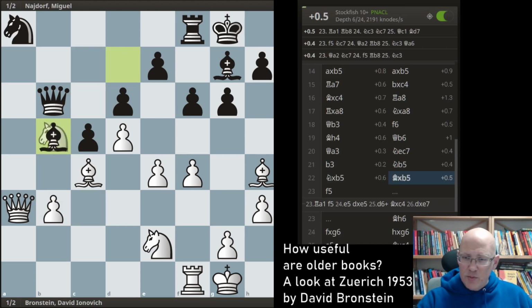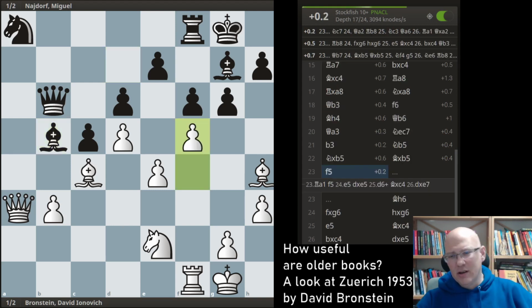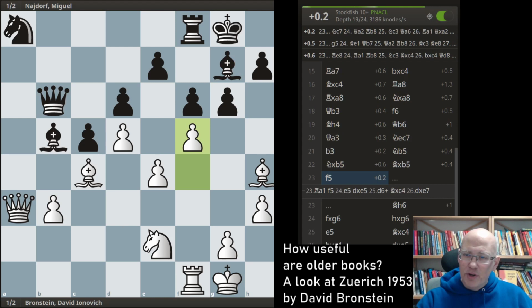So knight takes, bishop takes, and now f5. Yeah, unsure. I would have probably played rook a1, and this is preferred by the computer. I'm not such a clear fan of f5, honestly. So bishop h6, which is disliked. Computer just wants to play knight c7 and get this back into the game.